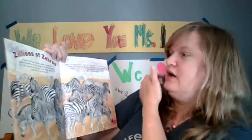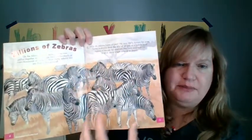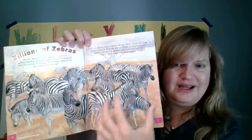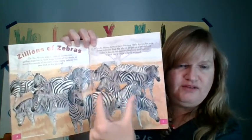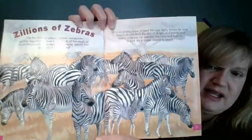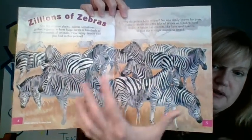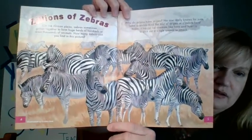It's a lot of zebras. Why do zebras have stripes? No one really knows for sure, but some scientists think the blur of stripes in a zebra herd makes it harder for enemies like lions and hyenas to pick out a single animal to attack. So if they're all standing together in a big herd and you see all these stripes, it's hard to tell individual zebras, and so they just see this big herd and they're less likely to try to attack them because it's harder to see the individual animals. They kind of all blend together as just a bunch of stripes. So it's another way that they can protect themselves.